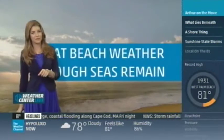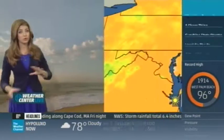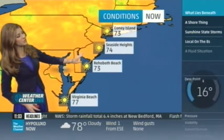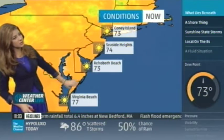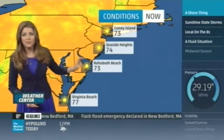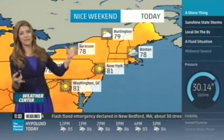So let's go ahead and break down that forecast. Great beach weather, great on the sand, but the sea is going to be a little on the rough side. It's a little on the cool side as well, too, with that breeze. Rehoboth, you're at 73 degrees right now. If you're in Virginia Beach, 77 degrees. Seaside Heights, 74.